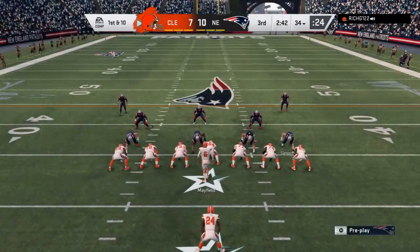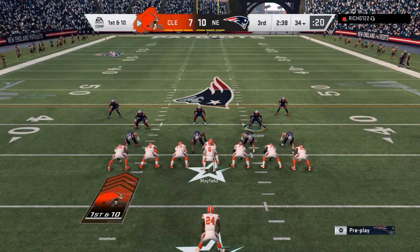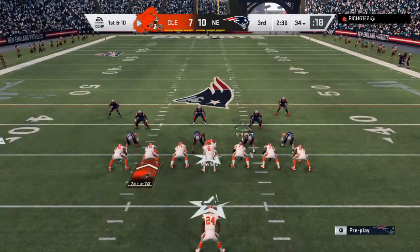From the 34 now, here's first and 10. Watch the screen, watch the screen. Pistol.